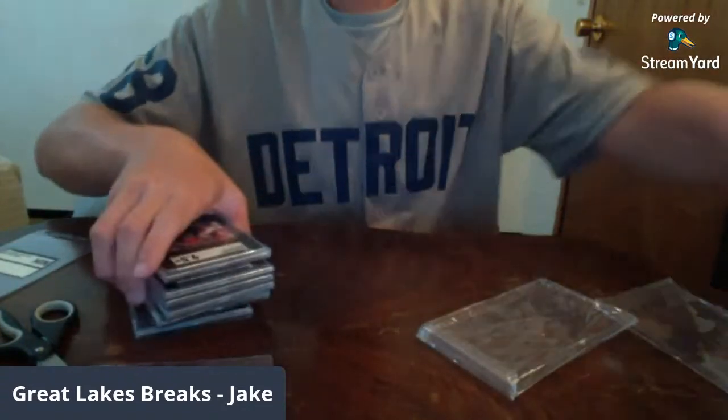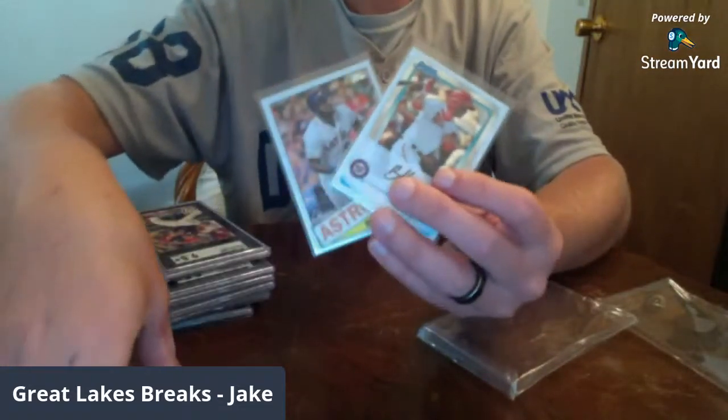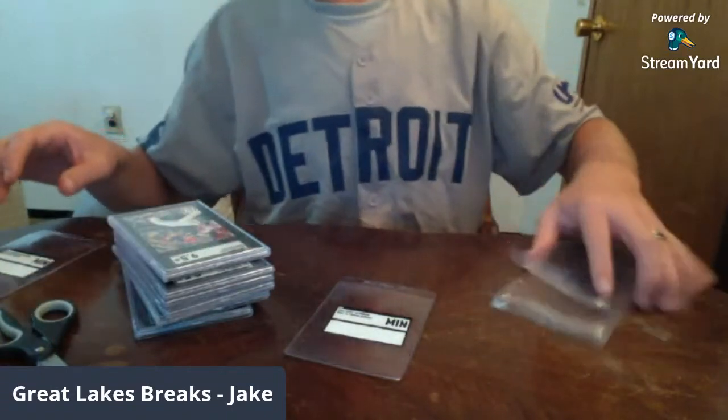So I did miss out, guys. I'm not perfect. This is my first time. I missed out. These did not meet the minimums. So it happens. I guess you say I wasted whatever it was, 10 bucks per card, 20 bucks. But that's just the breaks here at Great Lakes Breaks.